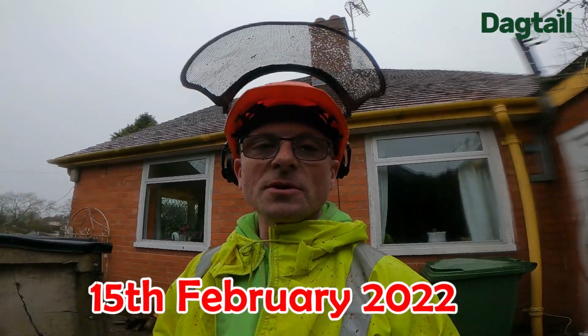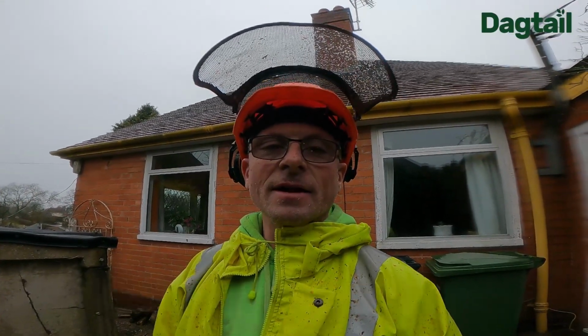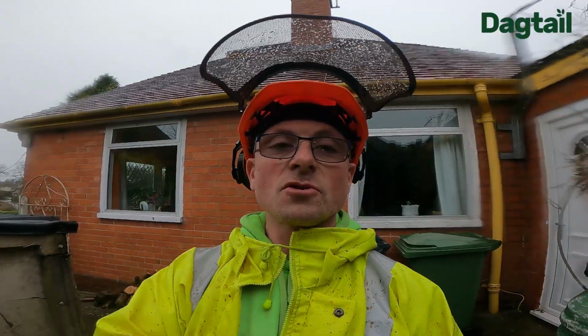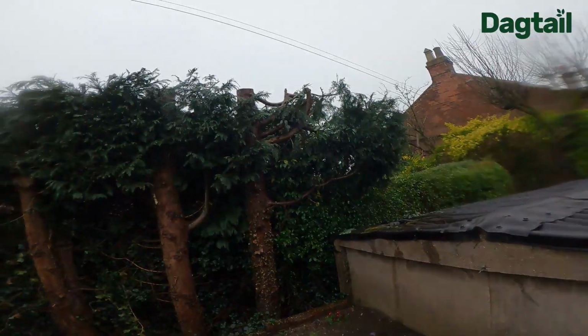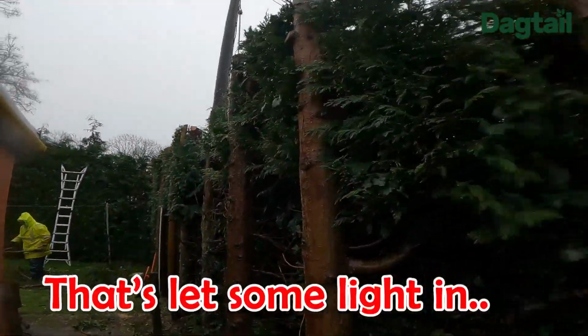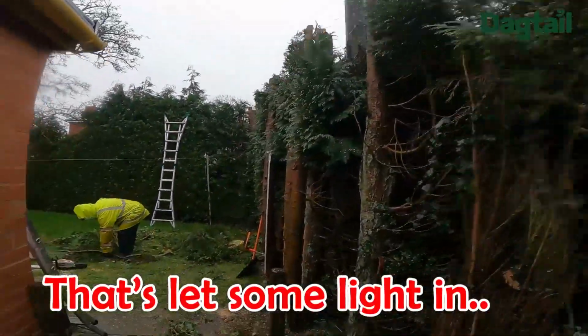Me and Mike were topping some conifers this morning and it's raining quite a bit today. Not worked in the rain for a while, been spoilt really with this good weather we've had. I'll just show you what we've been doing. So I've took the tops out of these conifers here, and we'll finish off by just trimming the sides after.